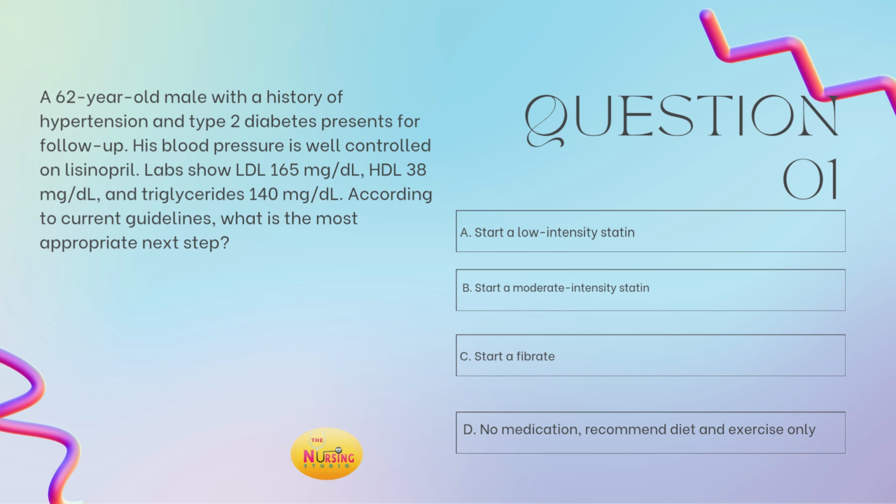All right, so I always recommend reading the stem of the question first, as it allows you to slow down to ensure you're answering what is even being asked of you. So here the stem of the question states, according to current guidelines, what is the most appropriate next step? All right, so let's see what we got going on. Next step is basically talking about plans, treatment. So I always tell you to run it back and see if there's a diagnosis provided. So we have a patient with a history of hypertension, type 2 diabetes, blood pressure is well controlled, and we're looking at these labs of this lipid panel, right?